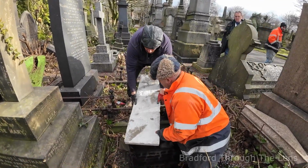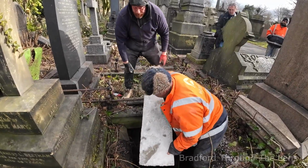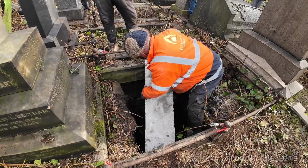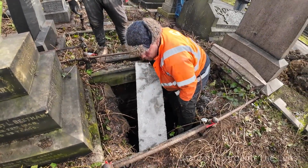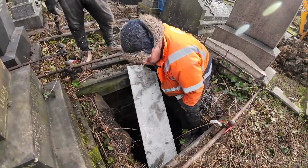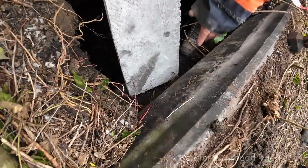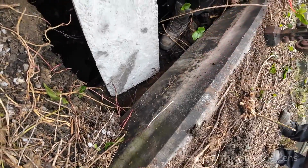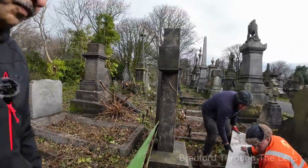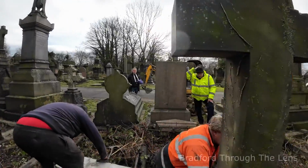Put it down. Push it over. Now we're going to have to move one of these. Have you hit a snag? Yeah. These two are overhanging too much, so we're going to have to move this here so we can get it in, which unfortunately will probably break that.